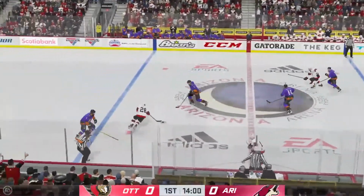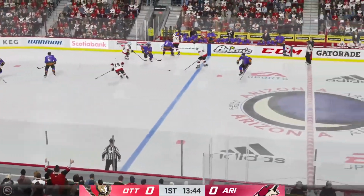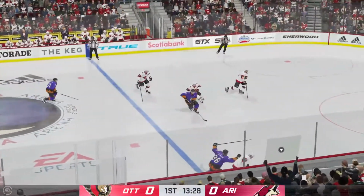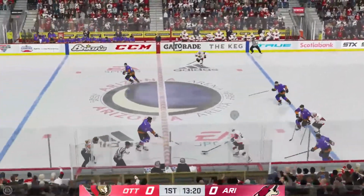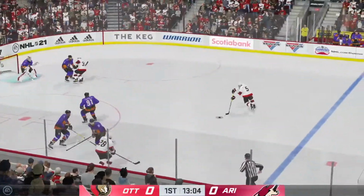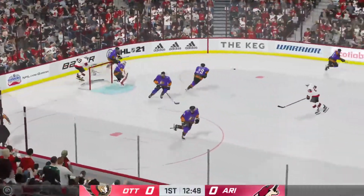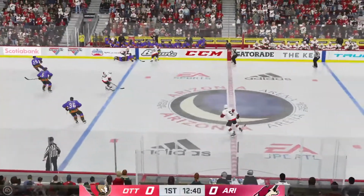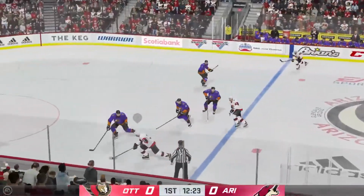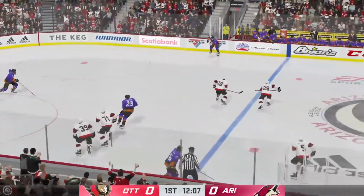Here's Batherson. Over to Connor Brown. Picked up by Paul. Poked away by Brassard. Picked up by Fisher. He gets hit there by Riley. Over to Connor Brown. Over to Riley. Riley shoots. Stopped by Ranta. Picked up by J. Almerson. Over to Riley. Over to Shaw. He gets hit there. Puck goes loose.